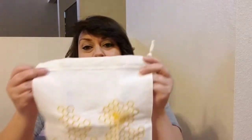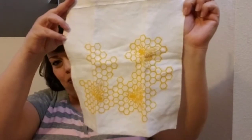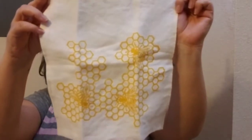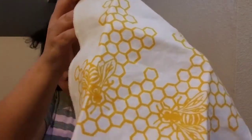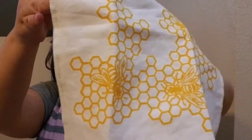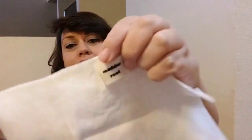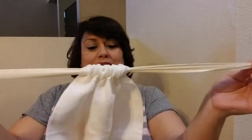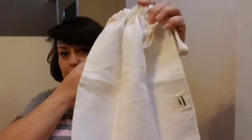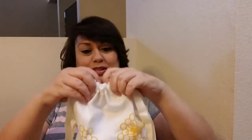But what I got was this drawstring bag with honeycombs all over it. It's so adorable. I love it so much. Look, there's the bees. She's got her little tag here. It says Matter Root. And it's drawstring, so super exciting. I could fit a cowl or a pair of socks in here. So excited. So I got that one.